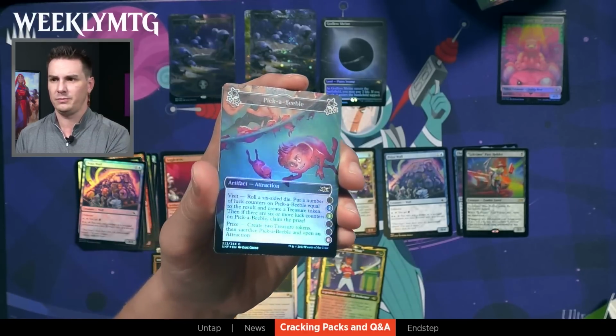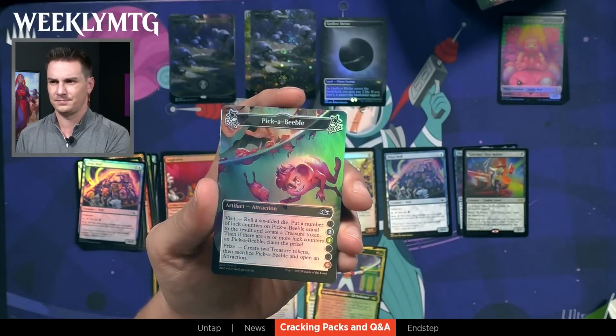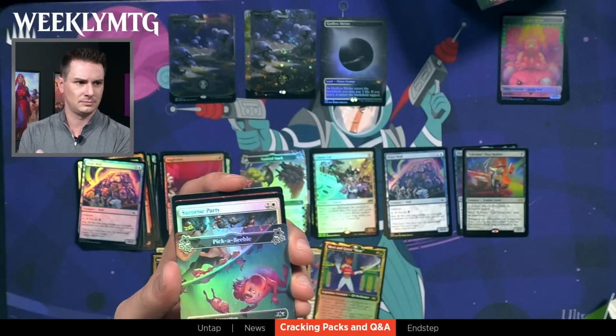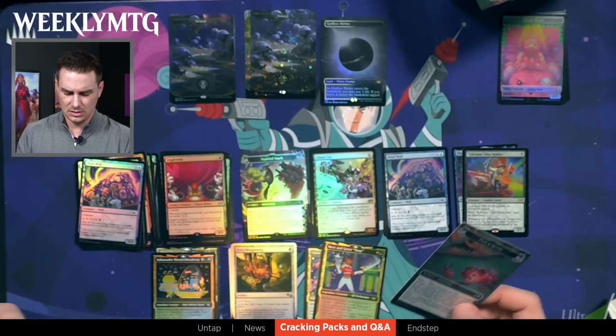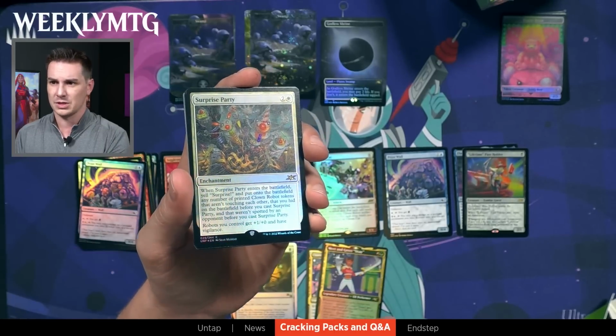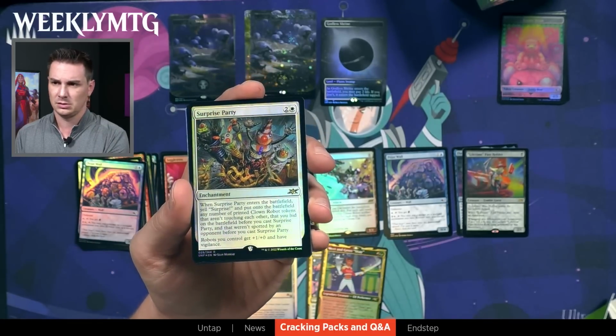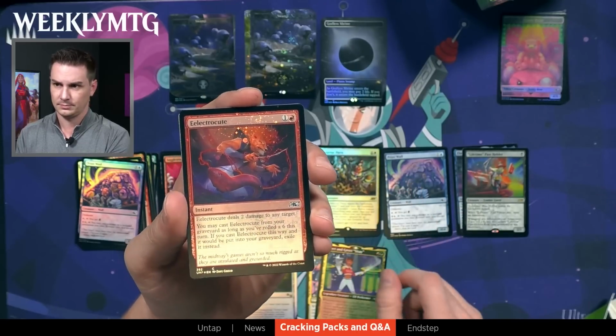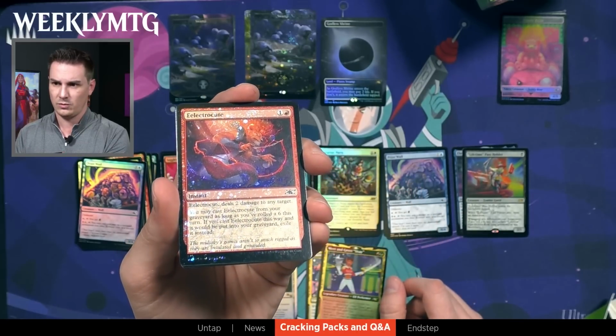We got some Pick-a-Beeble for the attraction. These are collector boosters. We are going to open draft boosters as well. More of the Galaxy foils.